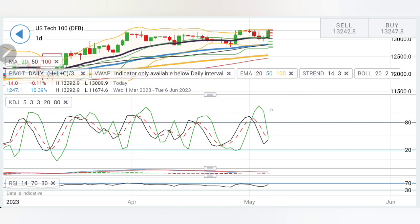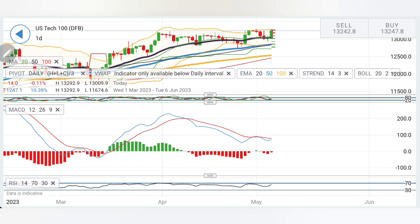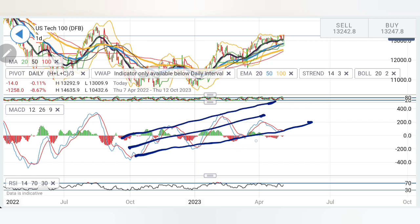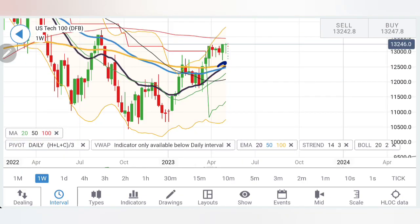The stochastic has dropped, now trying to look upwards on the daily charts. The MACD has also seen a good drop. This is the second time it is trying to cross over for a buy entry. If you look at the chart formation on the MACD, which I have shown several times, you can see this is a bullish channel for MACD also, and it is potentially looking upwards now. RSI is looking upwards, trying to show a little bullishness. On the weekly charts also, there is a bullish crossover between the 20, 50, 100 period moving averages situated at around 12,500. The 100-week simple moving average is situated at around 13,500, and the super trend is still in buy with the stop loss at very far away levels, at around 12,500.